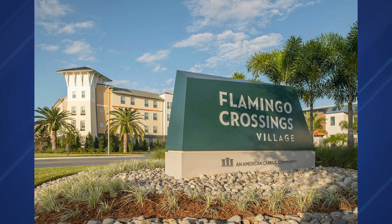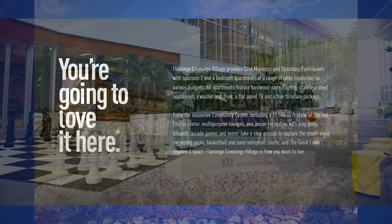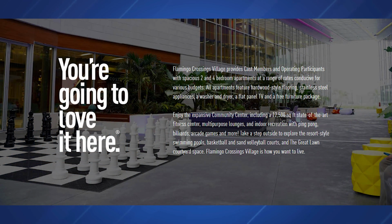Here's how the new complex is described on the website, quote, "Flamingo Crossings Village provides cast members and operating participants with spacious 2- and 4-bedroom apartments at a range of rates conducive for various budgets. All apartments feature hardwood-style flooring, stainless steel appliances, a washer and a dryer, flat panel TV, and a free furniture package. Enjoy the expansive community center, including a 12,500 square foot state-of-the-art fitness center, multi-purpose lounges, and indoor recreation with ping pong, billiards, arcade games, and more.